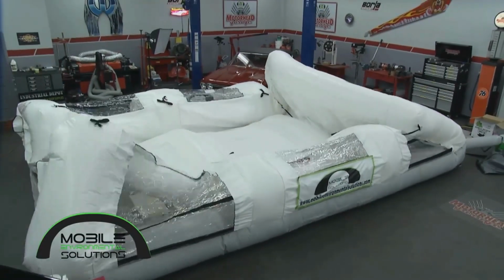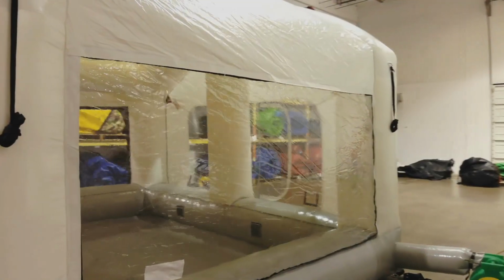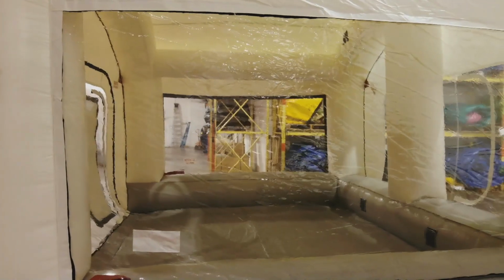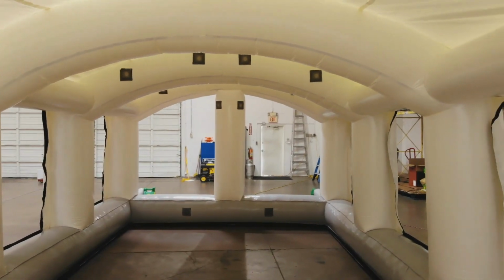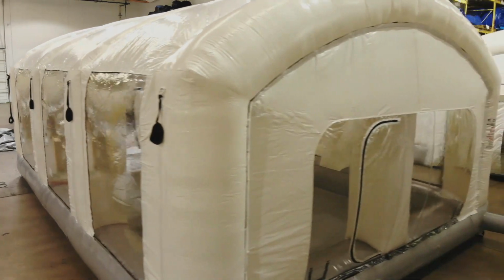Absolutely. What are some of the things about your paint booths that set you apart from the other ones that are out there? The biggest thing is our patented design that's a true cross-flow positive pressure, where it allows the air to continue, not just at the back of the booth, but it's bringing in filtered air through two-thirds of the booth to the end. And that's what really sets it apart from any other inflatable paint booth on the market. So anybody can set up some curtains or make a balloon or a bubble, but you guys, safety was really the name of the game for you, right?